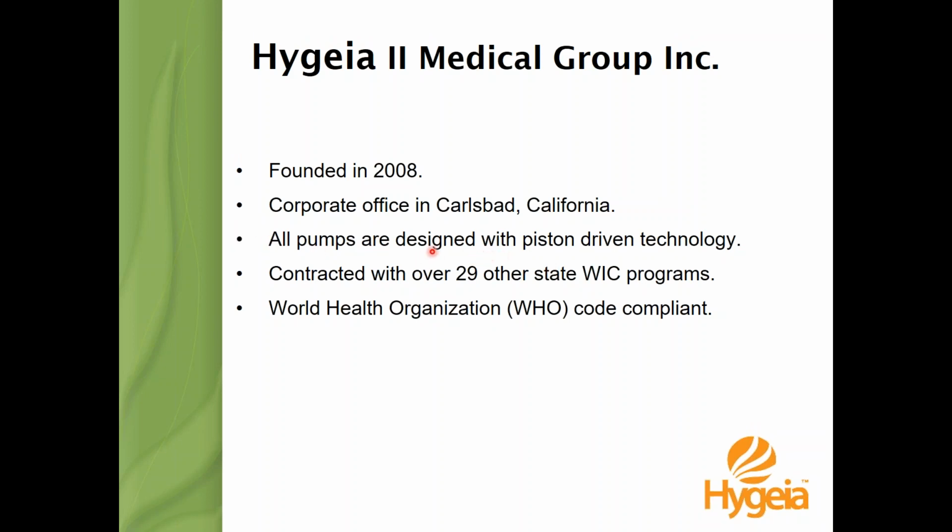All of our pumps are designed with a piston-driven technology, and I will get into that a little bit later in the live presentation here when I show you the breast pump. We're contracted with over 29 state WIC programs right now. So just in the course of a few years, our products are catching on very quickly, and more states are bringing us on board. Other thing about our company is we've always followed the WHO code compliant, and that's just the World Health Organization, which is the same code of ethics that the lactation consultants abide by. So, all right, we'll cruise on from there.